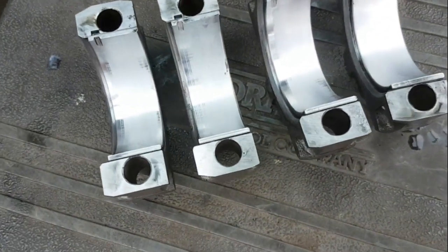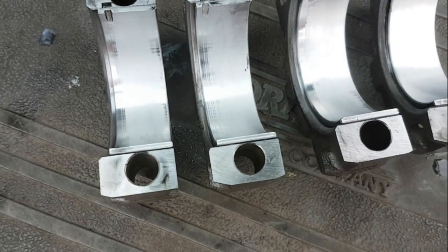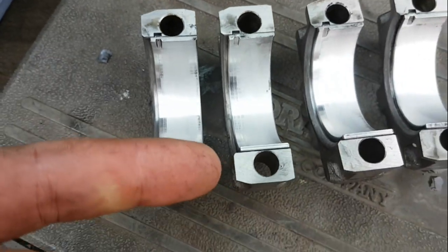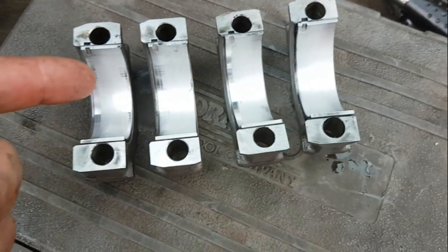Brand new set of bearings, reconditioned set of con rods. Turned the engine over a couple of times. Look at the state on 8, 6, 4, 2. This is the outside edge, the shoulder. So by now, this thing is starting to irritate me.